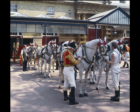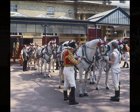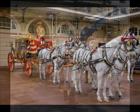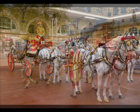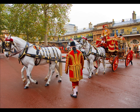What kind of activity goes on here in the run-up to state occasions like the recent royal wedding? We plan quite far in advance which horses we're going to use, which carriages, which combination of teams, postilions or drivers, depending on what the occasion is. And we will practice in-house up until the day itself.